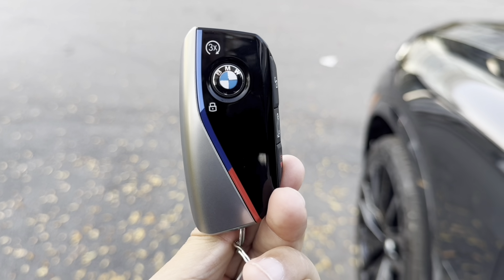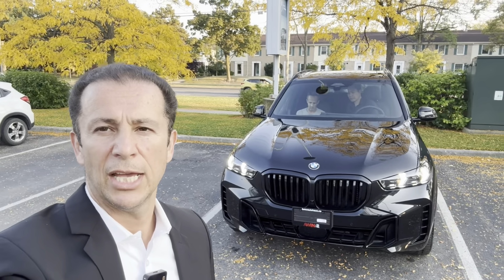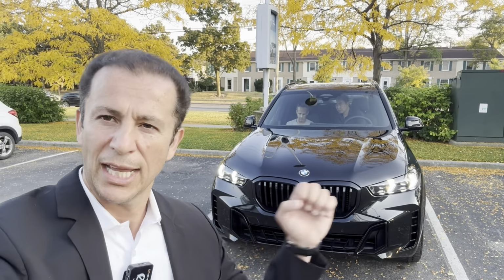Okay, so you've seen this 2024 black on black X5 fully loaded. Let me know what you think. The price was 104,000 MSRP on this car, and this is a wild black beast that we have. It's going to be delivered today, and I hope you enjoyed it. If you have any questions, any queries, please let me know. And if you want anything else, let me know what car from BMW you need. I could do a video on that as well. Let's go.